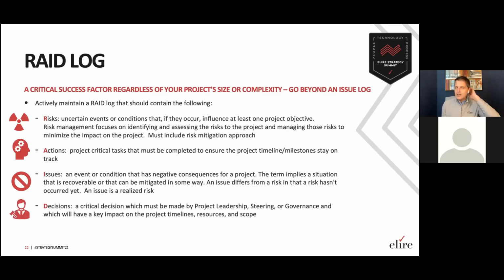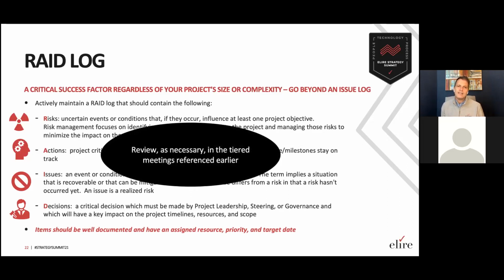And then decisions. The idea here is to track those key risks, key action items, key issues, and key decisions that are preventing the project from moving forward in some way, shape, or form. So don't simply think of issues on your logging mechanism. Consider the risks and make sure you're including mitigation strategies. Consider key action items that are blocking progress from being made. That's not every action on a project, it's only the critical actions. And then of course, key or critical decisions that might need to go up to steering or governance. Now, obviously all items should be well documented, have an assigned resource, priority, and target date. And of course, review as necessary in the tiered meeting that were referenced earlier.